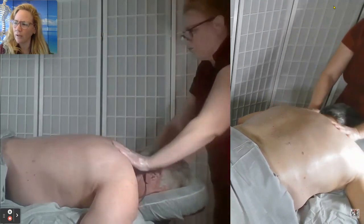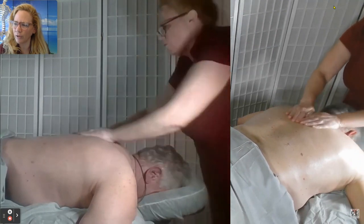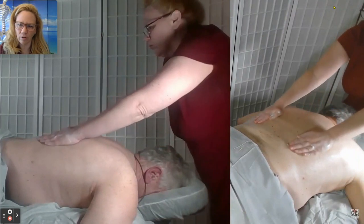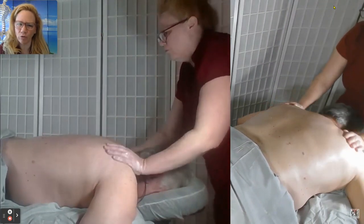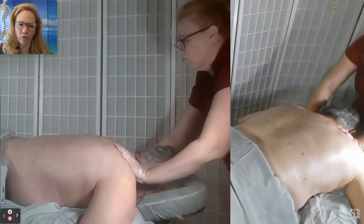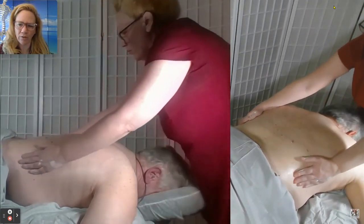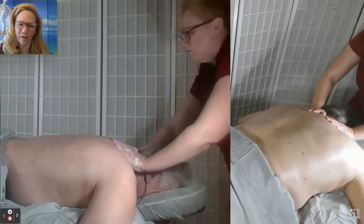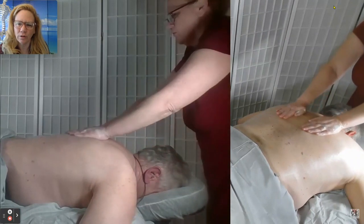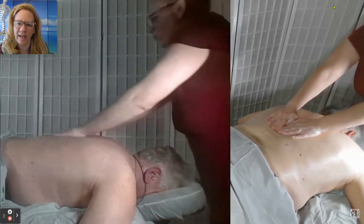Okay, we're moving on. From the top of the table, we're doing our triple ovals and alternating with some triple boxes here. So there's your oval and large box. Oval, box. And the small is just around the scapula.